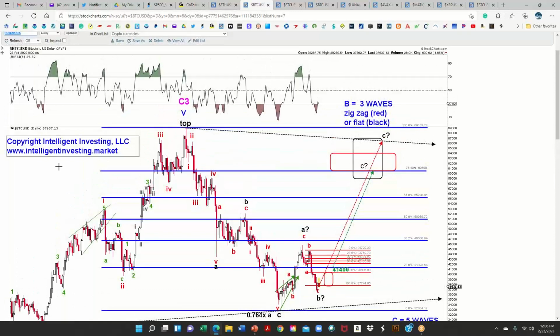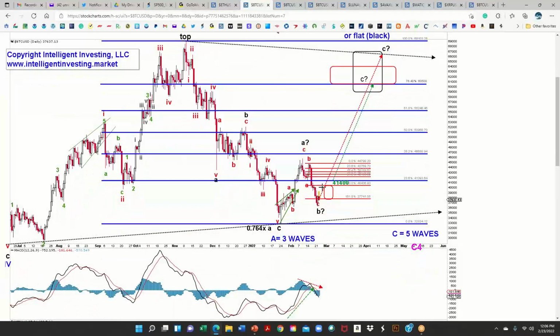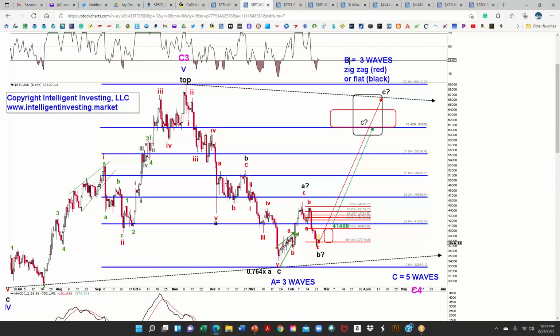Anyway, here we go with Bitcoin. Bitcoin went a little bit lower than the ideal bottoming target zone for this wave B. But as I already outlined in the February update, because we have 3 waves higher for wave A, this wave B does not have to bottom here. It can actually go all the way down to the June, July lows for what was called an irregular flat B wave, right? So this is black B of blue B.